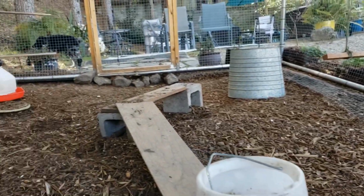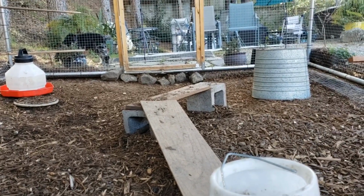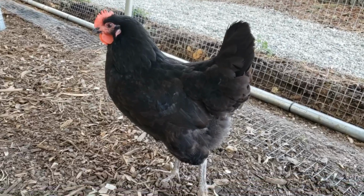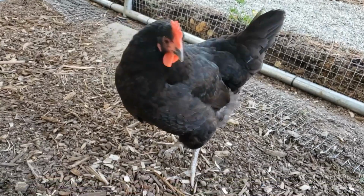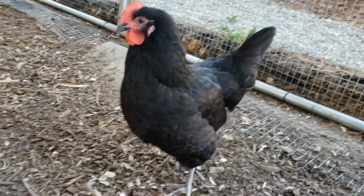There's Poppy. We set up ramps and swings and stuff for them to swing on to keep them interested, because they do not free range here. They did when we were in Sunnyvale, but we're still working on a solution to see if we can get them out to free range in the yard a little bit. There's our namesake, little Poppy. She's a sweetheart.